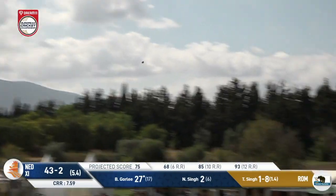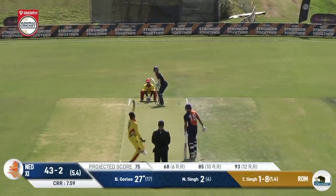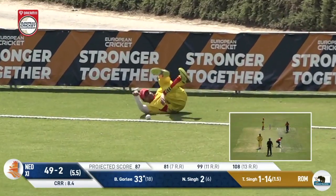Well, that's finally broken the run. It is a desperately needed 6. Boris Hawley's carrying this Netherlands 11 innings at the moment, and that's going to help. Well, that is a slog sweep. Oh, and it's dropped. It's dropped, and it will go for 4.